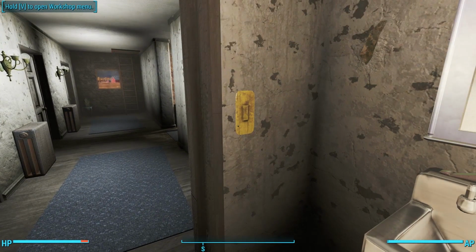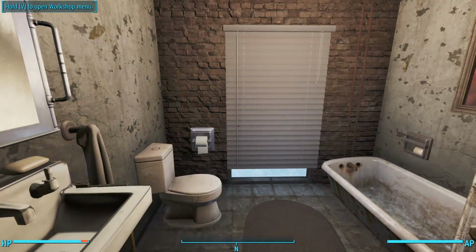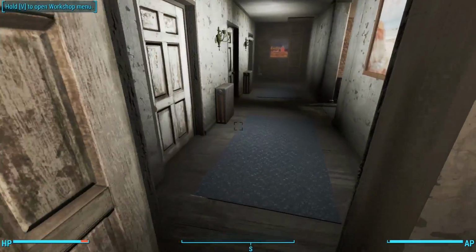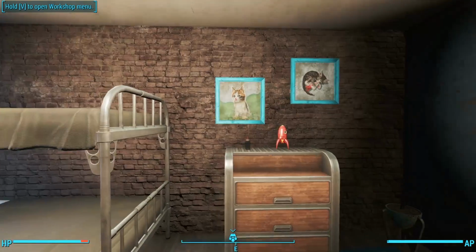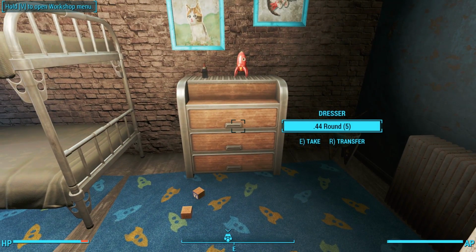This leads to a bathroom, another bathroom, with another weird yellow mark on the wall. Yeah, that's got to be some sort of broken light switch or something. More beautiful blinds, even though we've got a dirty bathtub. Heading out, this is a kid's room. Oh, well, yeah, this couldn't have been made by Charlie. This must be a children's room that has since been untouched by time.